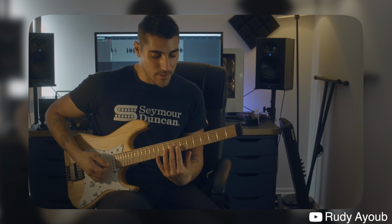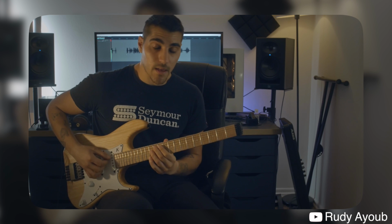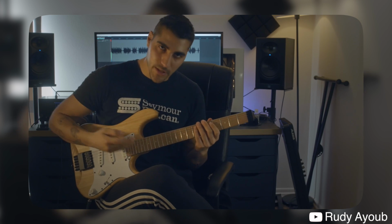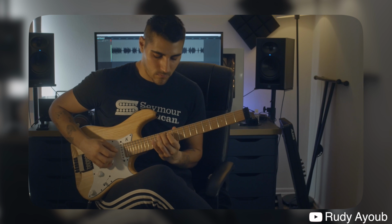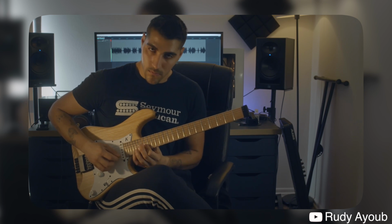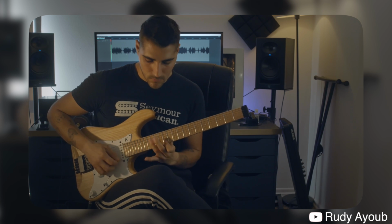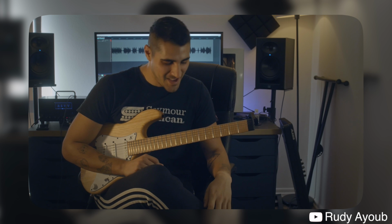You can make it easy for yourself and play all of this in one box position, right? And you can also play this on the A string, right? This is the sweeping shape that everybody knows. And you can connect all these shapes together, right? You could play it a bit cleaner than me though. Yeah, but anyway. That's it.